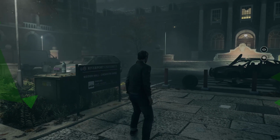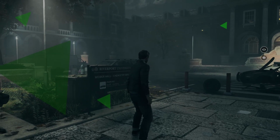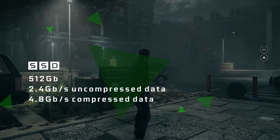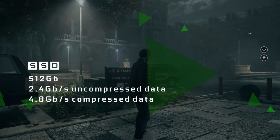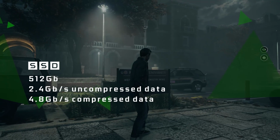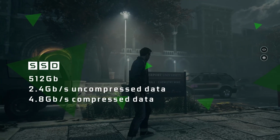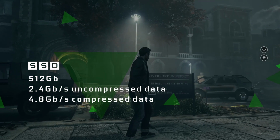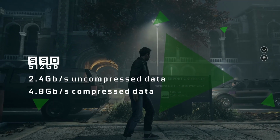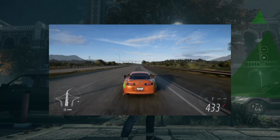Since we touched the topic of the memory subsystem, we should fully understand how storage works here. The SSD size is 512 GB, which is fairly enough, and the bandwidth is 2.4 GB per second. However, modern hardware-accelerated compression techniques can even double this amount. Insane speed, right? But this is the nature of a next-gen system and of the feature that makes insanely detailed worlds like Forza Horizon 5 run at 200 miles per hour with a stable frame rate.